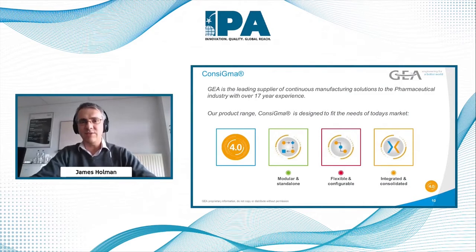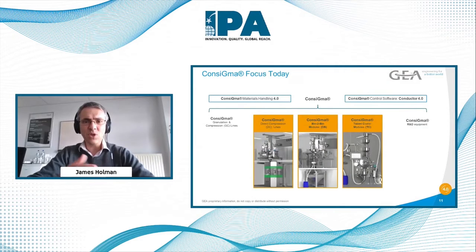And Gea has 17 years of experience in this product range. And on the next slide, we have our actual product family, which is then our Consigma. And I want to focus on the three middle areas here. So our direct compression lines, our bin-to-bin modules, and our tablet coater. As in the product family, there's also materials handling, our software control system, our R&D equipment, and our granulation and compression lines. But I'll focus on these middle three first of all. Next slide, please.